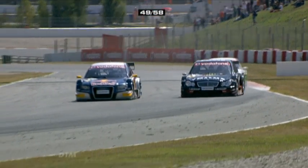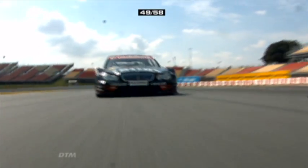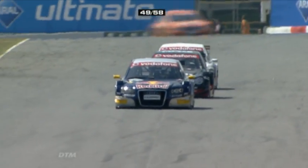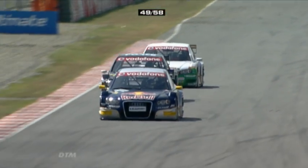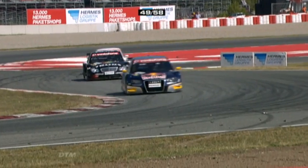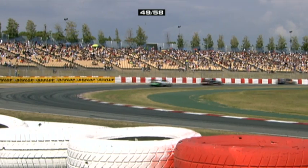There's quite a lot of rubber on the side of the track, as you can see, and quite a lot of carbon fibre bodywork as well, odd shards of that around. And there is Lauda, seeing if he can get back into 9th position. Well, Tomczyk in the Red Bull car has quite a lot of empty track in front of him now.